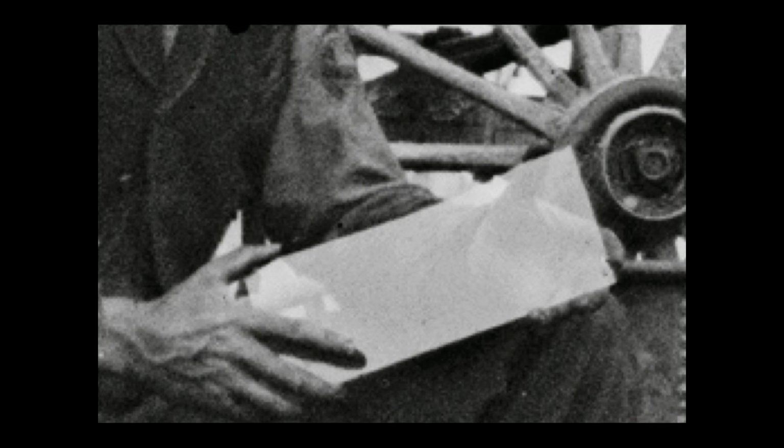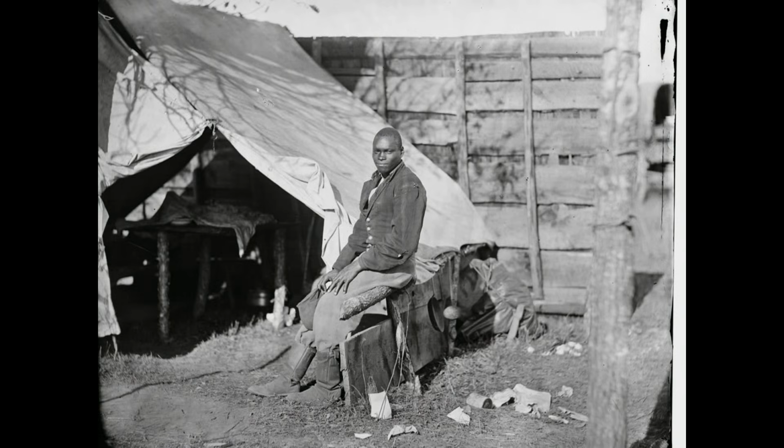And unlike today's digital pictures, and unlike the grain you used to get on our 35 millimeter film, this is a chemical sheet. There is no grain, there's no pixelation, and that allows us to zoom in a way that the Civil War photographers had no idea.